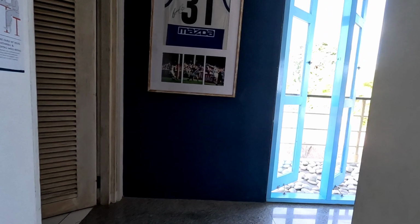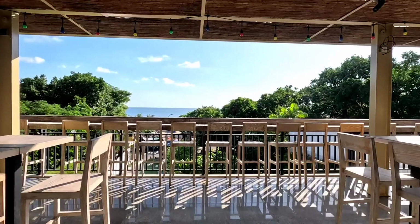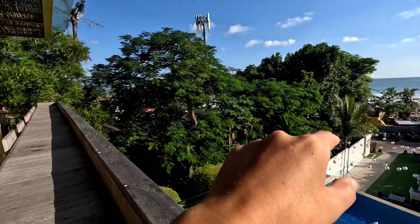So there is a second floor to the beach house. Wow, guys. Here is the second floor to the beach house. And you have the view of the beach over here. Really lovely. So awesome over here. So they hold parties and events if you want here at Away Bali Legian at the beach house.